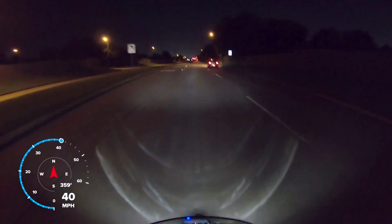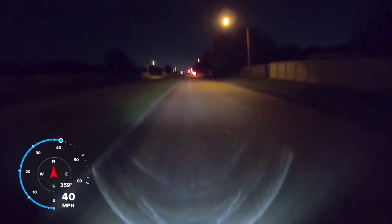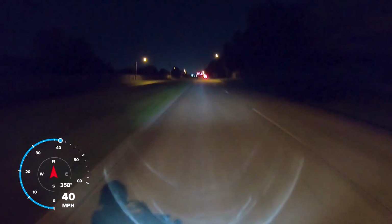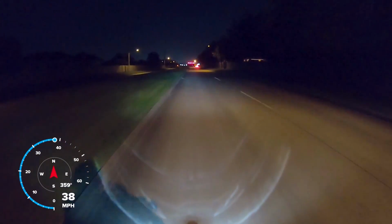Here's Drunk 30, guy doing 85 plus. He just missed the back end of me by about a foot, intentionally, being a dickhead. You gotta love Houston, especially at Drunk 30 in the morning.